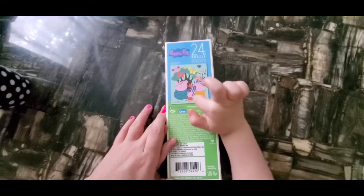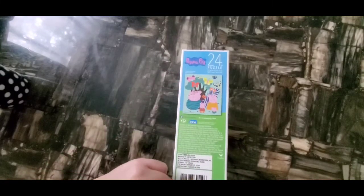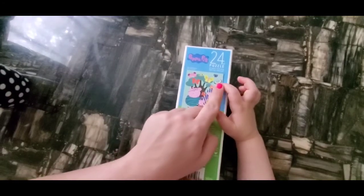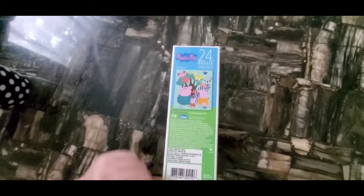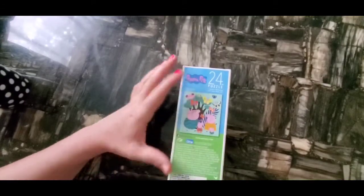And that's Daddy Pig and Peppa Pig and Mommy Pig and George Pig. Good job. And how many butterflies are there? Let's count. One, two, three, four, five, six, seven, eight. Eight butterflies. Yes. And there's a tree. And there is something purple in the back. Okay?